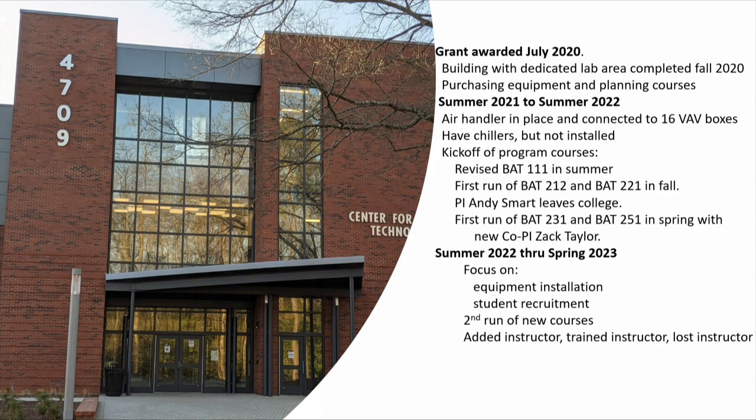We spent the first year basically purchasing equipment and trying to figure out what we were going to do with all of the resources we had. By the summer of 2021, we had the air handler in place. We had 16 DAV boxes lined up on both sides of the room, hanging from the top, connected to the air handler. We had 2 chillers, I believe, at that point. We had other various equipment that wasn't hooked up. That was really all that had been hooked up at that point.